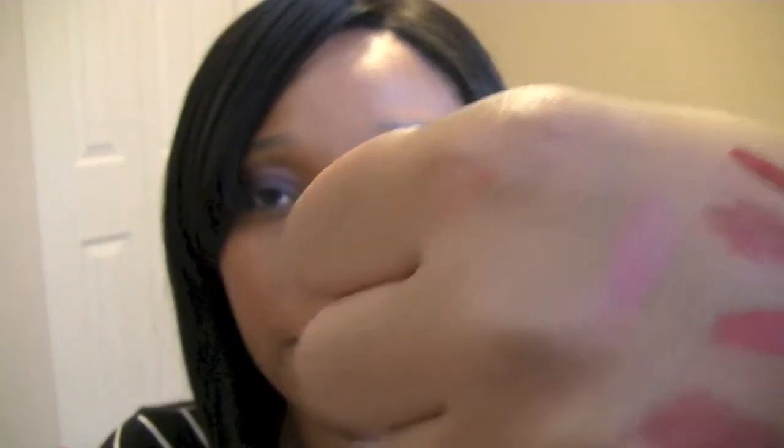This one is a Tarte. What's this? Tarte lipstick. And it looks like it's in the color Inspired. Now this one is a small lipstick. Look at that. Really small. But the color looks gorgeous. It's a nice pinky nude. Almost like what I'm wearing today. So I'm so excited about this set.